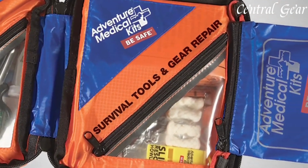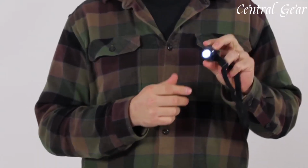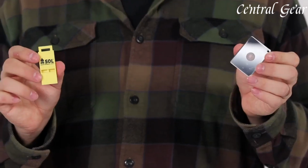With its blend of lightweight construction, durable materials, and thoughtful design, the S.O.L Hybrid 3 provides a dependable and versatile shelter solution for a wide range of outdoor adventures, offering peace of mind and comfort in unpredictable environments.